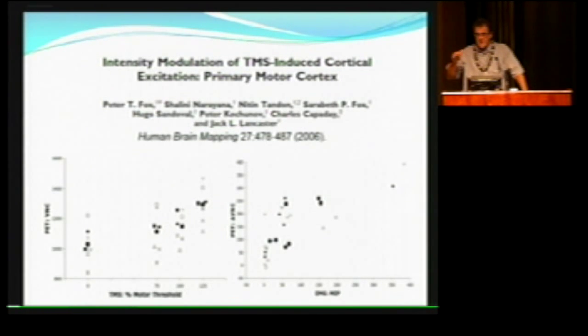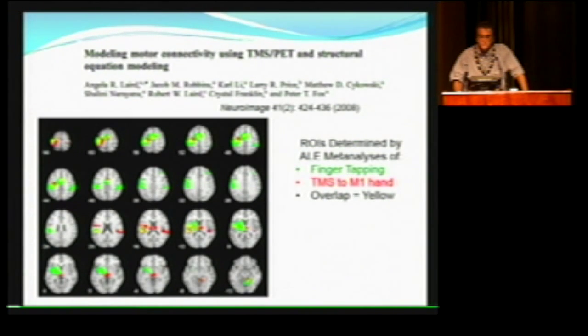And basically it plateaus after about 120 volts per meter. I'd have to check that number, but it's in that vicinity, that it goes up, up, up, and then tails off. It's more or less a sigmoid function. Okay.